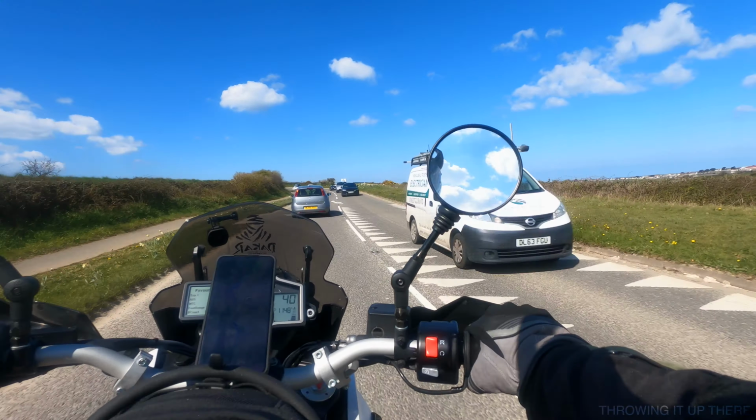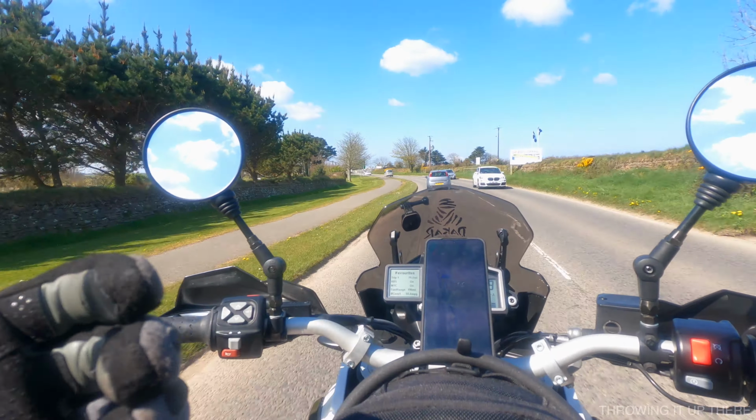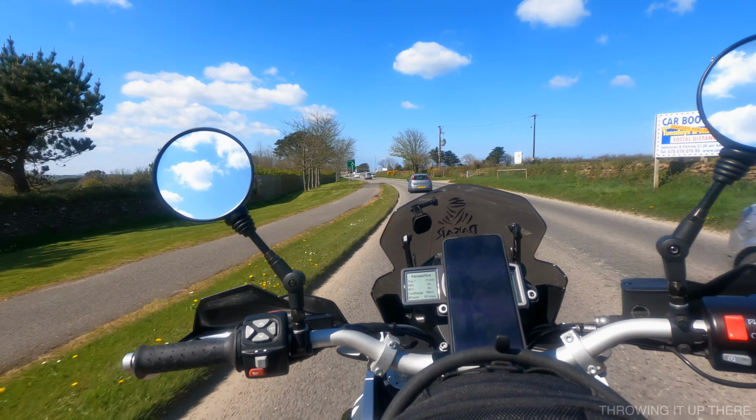I've had to stand up a couple of times, don't get me wrong, but I'm wearing my adventure kit and that, and my bum just gets really warm sometimes, because this is a V-twin, so it's very easy to get a warm bottom on it. But we're doing alright.